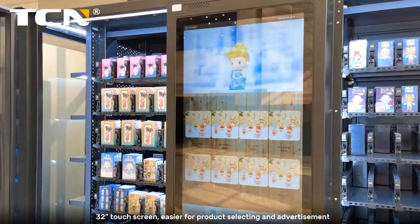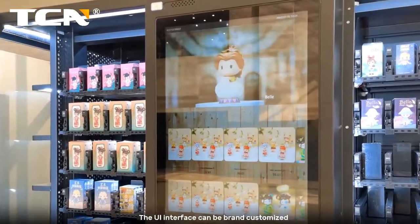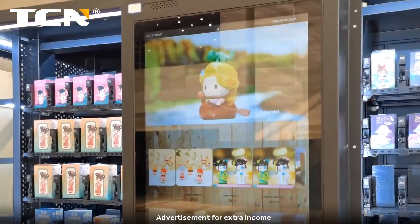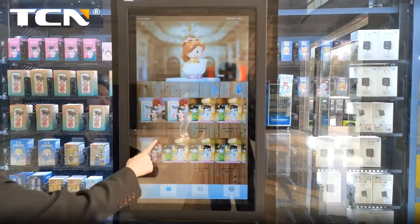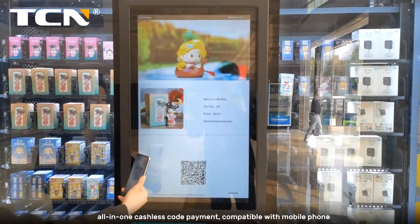32-inch touch screen, easier for product selecting and advertisement. The UI interface can be brand customized. Advertisement for extra income. All-in-one cashless code payment, compatible with mobile phone payment.